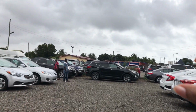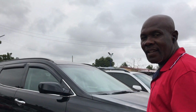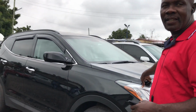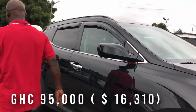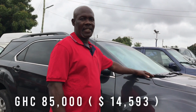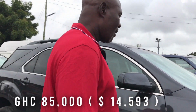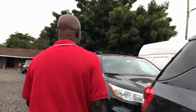Can we look at some SUVs? This SUV is a Hyundai Santa Fe, 2016. Okay. And this one is 95,000 Ghana cedis. This is a Chevrolet Equinox, 2017, 85,000 cedis. They can give you maybe 80,000. Okay. And this is a 2017 Toyota Highlander. That was 190,000 Ghana cedis.